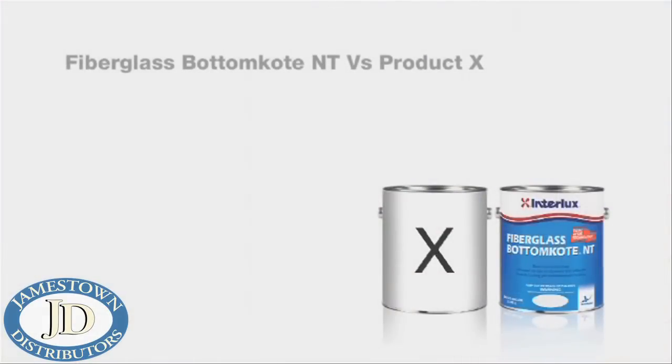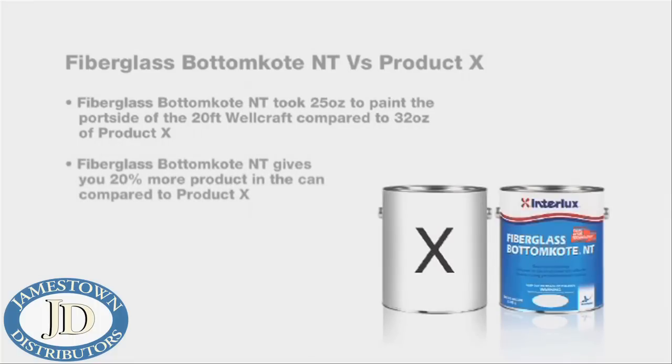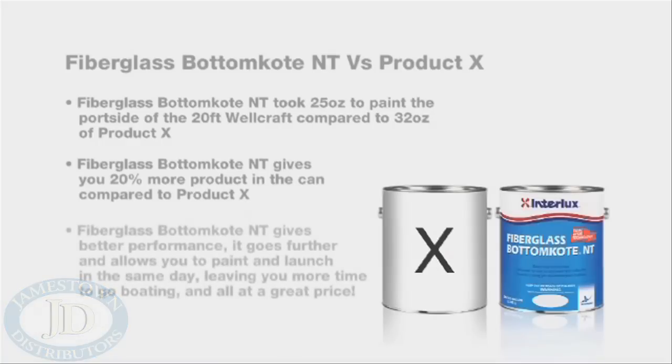So what we found now with the Fiberglass Bottom Coat NT Challenge is that the Fiberglass Bottom Coat NT took 25 ounces to paint the port side of this 20-foot Wellcraft, and Product X took 32 ounces, still wet as well. The Fiberglass Bottom Coat NT gives you 20% more product in that can than Product X. So it gives you better performance, it goes further, and you're able to paint and launch the same day. More time to go boating, all at a great price.